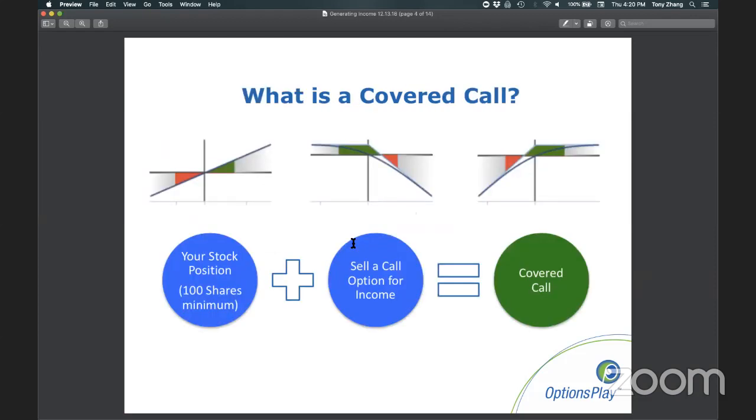Okay, so with that, I'm just going to jump right into it. We're going to talk about what a covered call is. Actually, before I do that, I just want to do a quick poll here. How many of you have traded a covered call before? Please answer the poll on the screen just so I get a sense for the audience here in the room.